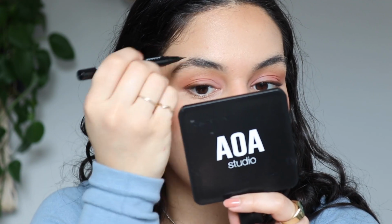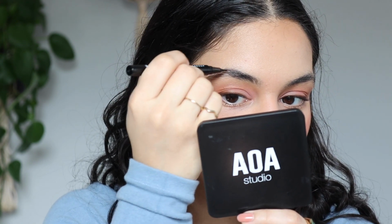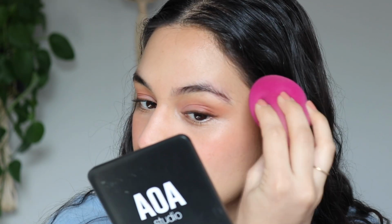I'm going to add a little bit of color through my brows. I'm just using my NYX Lift and Snatch brow pen. I ended up taking my brows off because they ended up looking atrocious. They ended up looking so bad. I probably just used too much of the e.l.f. brow lift.